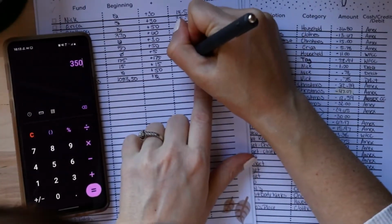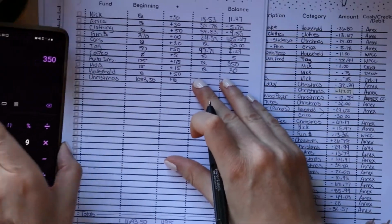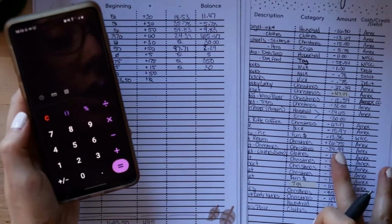HOA, we didn't spend anything. Started with 15 plus 15. We have 30 in there now. Household, this is also going to be over budget slightly.